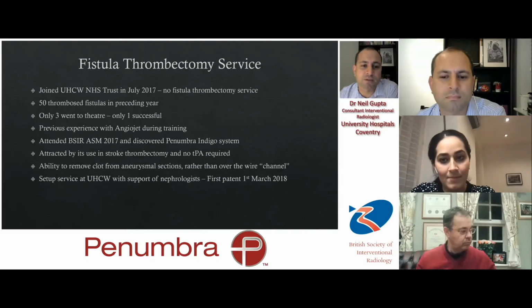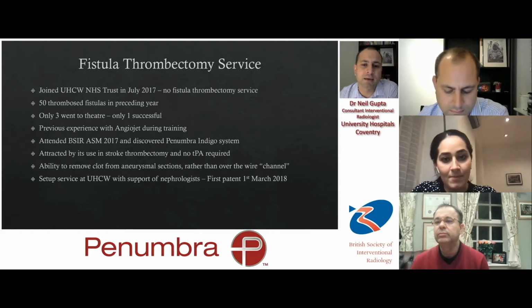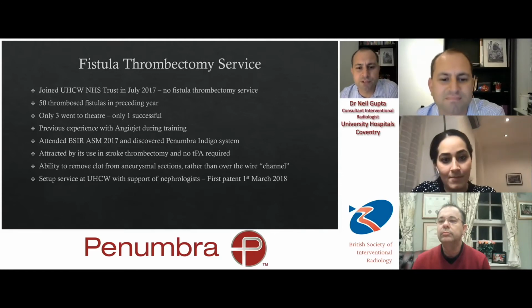Previous experience for me was with AngioJet, which I'd used throughout my training, and I was quite comfortable with that system. But I attended the BSIR ASM in 2017, and I discovered the Penumbra Indigo system. I was attracted to it for its use in stroke thrombectomy, which is what it was originally designed for, and the fact that it didn't use TPA.